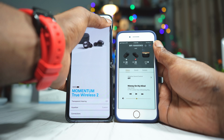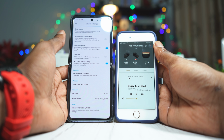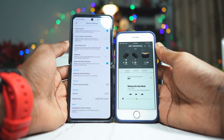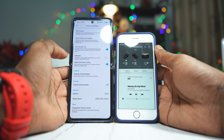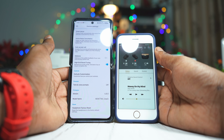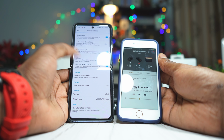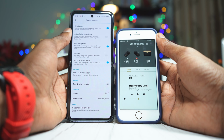Let's say right here, you tap on this little setting icon. You've got things like smart pause, which is the same as taking out the earbud, automatically pausing the music. You can turn on active noise canceling from the app. There is auto accept calls. There's side tone. There's high-end sound tuning, and earbud customization right there. And yeah, that's it. That's all about the app. As you can see right here, that's everything you're seeing right here.